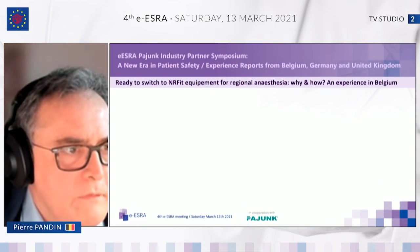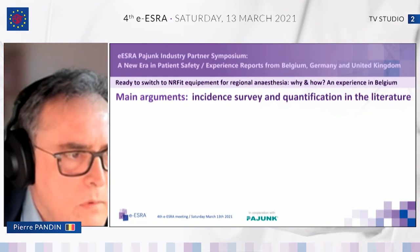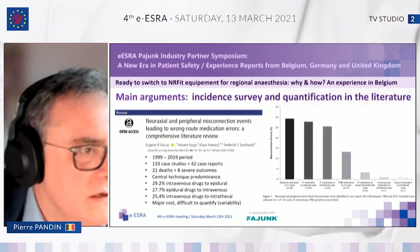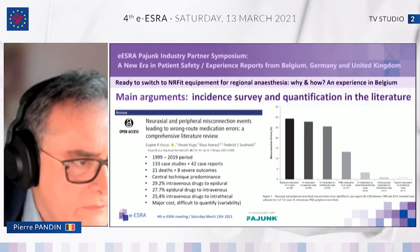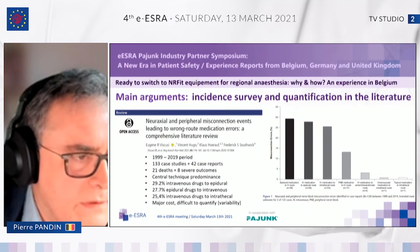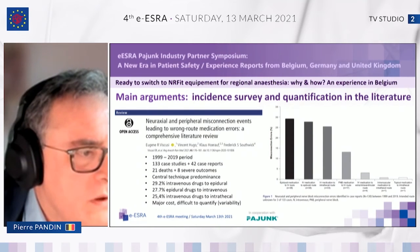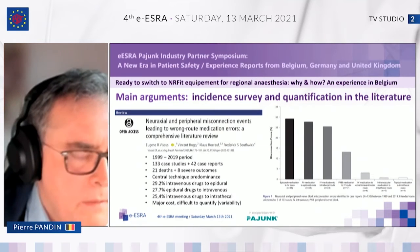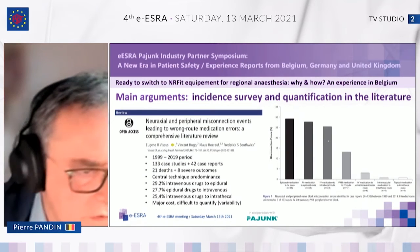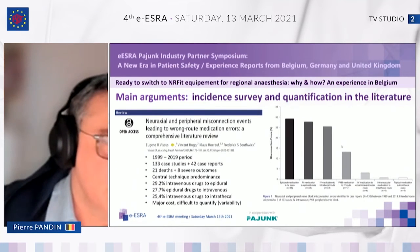So why do that? It is simply because the main arguments are in the literature. At the end of 2020, a paper published in Regional Anesthesia and Pain Medicine reported 20 years of activity across Europe and the different reports in the literature. They reported 21 cases of deaths and 8 severe outcomes, mainly, in the three bigger bars, with central techniques in comparison to peripheral nerve block. But for peripheral nerve block, there are also complications.